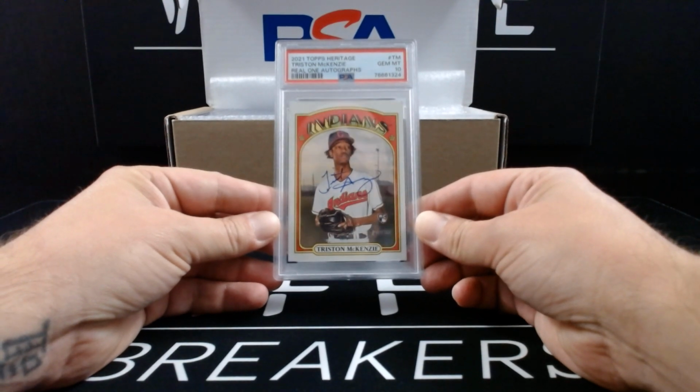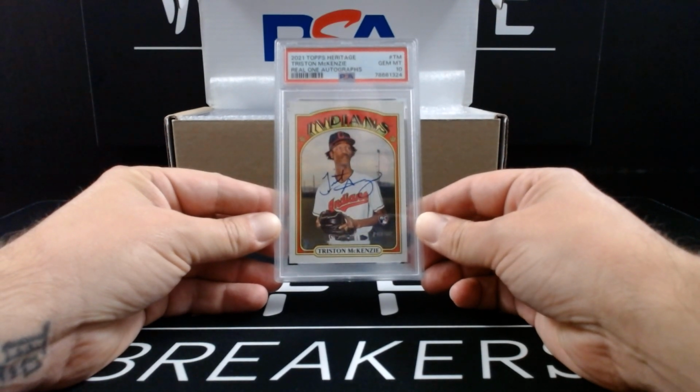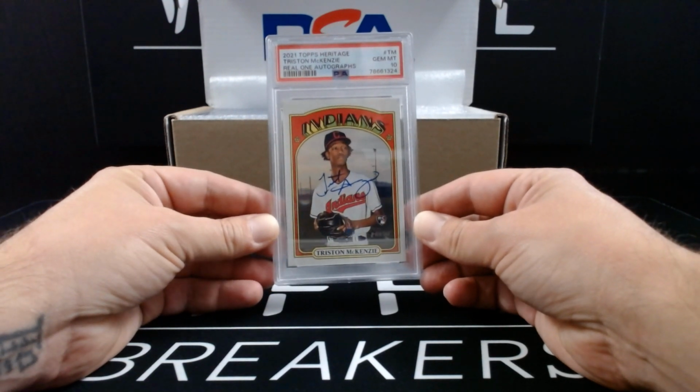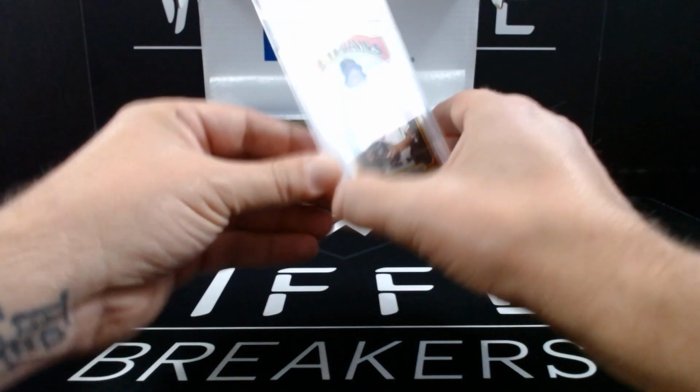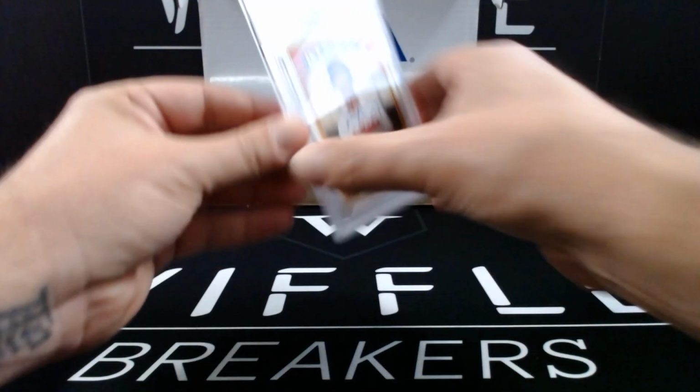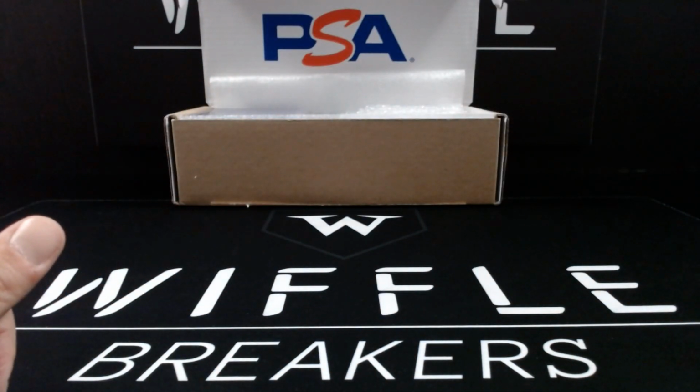Tristan McKenzie, Real One Autographs. You know I like my boy sticks. This is graded a Gem Mint 10. Now, further along, there will be another video that involves this exact same card. This one is mine. Jacob submitted his own. We shall see who got the better grade.